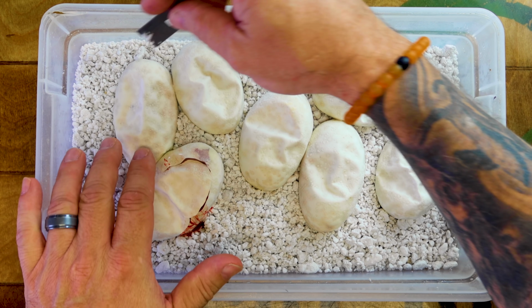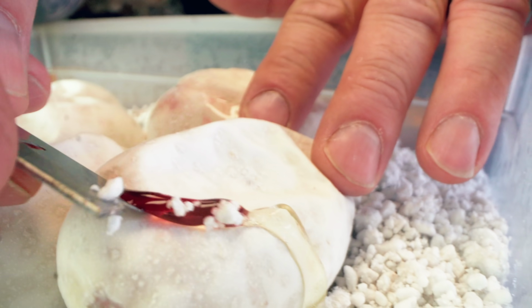Let's jump into egg number 2. So wow, I was wondering what that animal is gonna look like, and it's a lot different than I expected, to be totally honest with you.